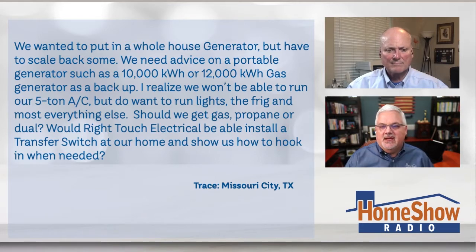So should we get gas, propane, or dual? And would Right Touch Electrical be able to install a transfer switch at our home and show us how to hook in the generator when we need to? The answer is yes on all of those. As far as Right Touch Electrical can do that, I mean, that's a big expense, but they can certainly do it and hook it up right.